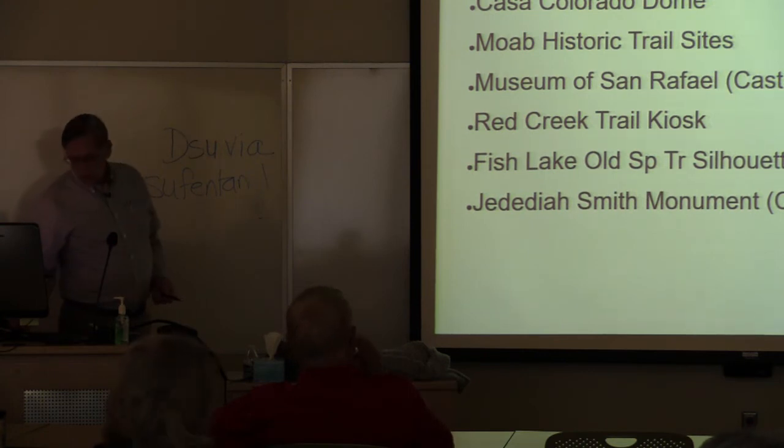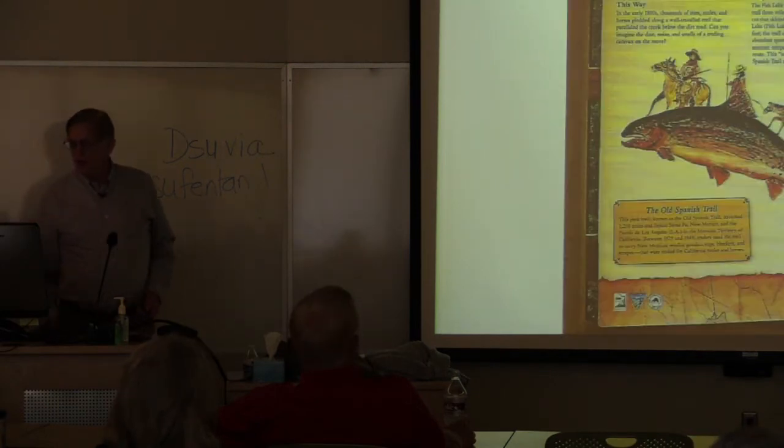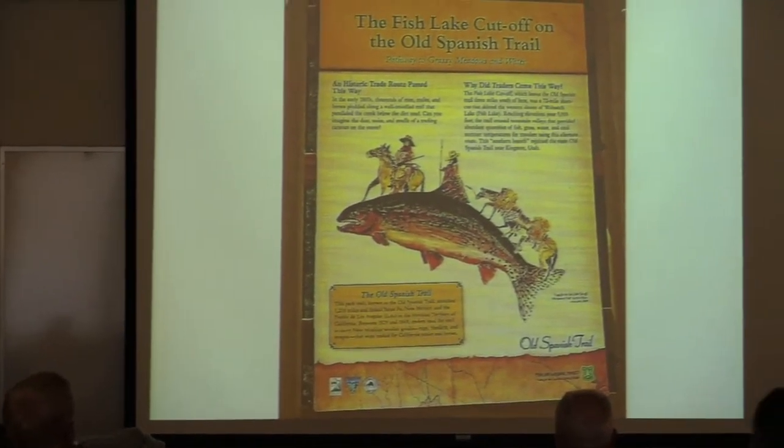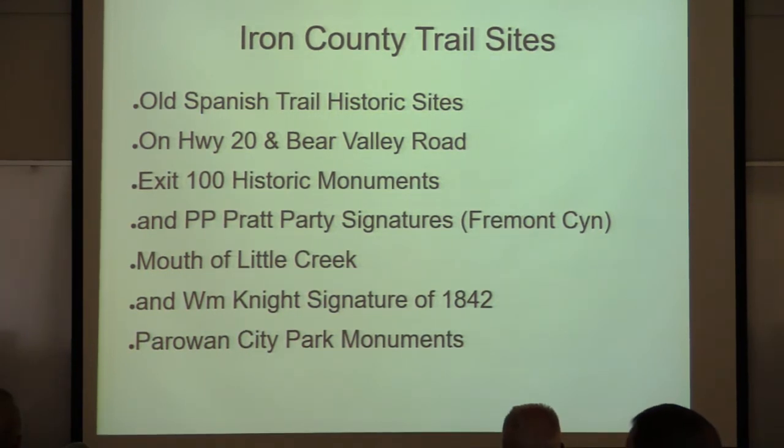But here, did I get that? We are stuck, or let me see. Spacebar? Spacebar. Oh, there it is. Okay, at the Fish Lake Cutoff, this is just one of the signs, but there's a really nice sign there of the historic trail. Whoop. Now it says I want to go back. Well, maybe I better quit talking and keep going.